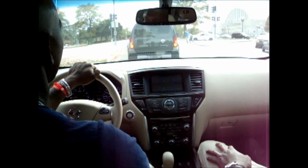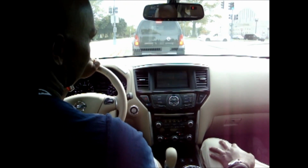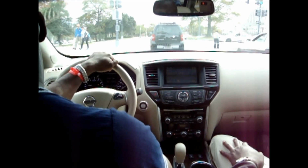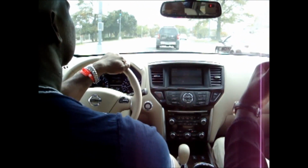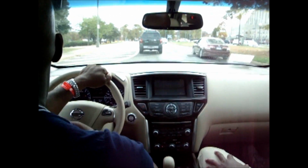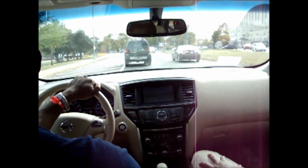I heard that the new Sentra's coming out, right? Yeah, you see it, it's right there. Oh, it is? It was the one that he said was like a Corolla. Mm-hmm. Oh, I see that black one. Yeah. The black one? Mm-hmm.